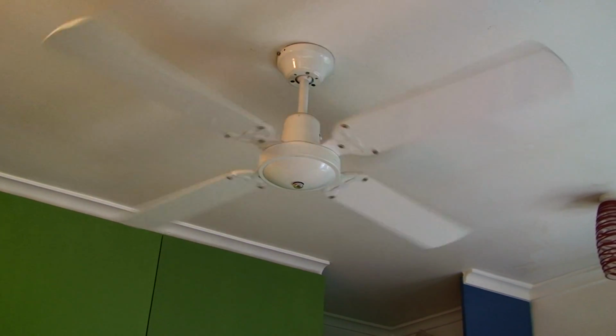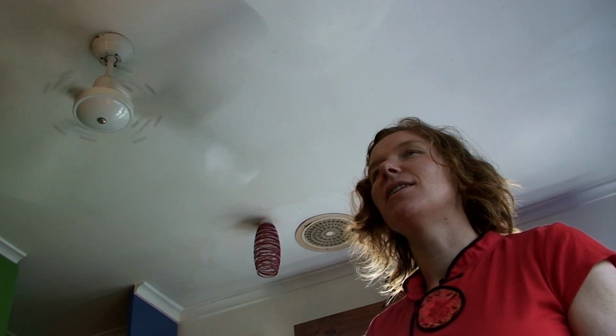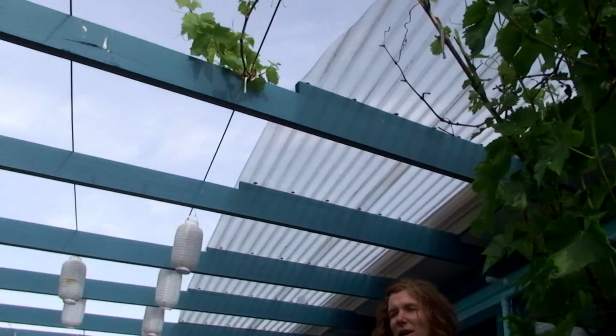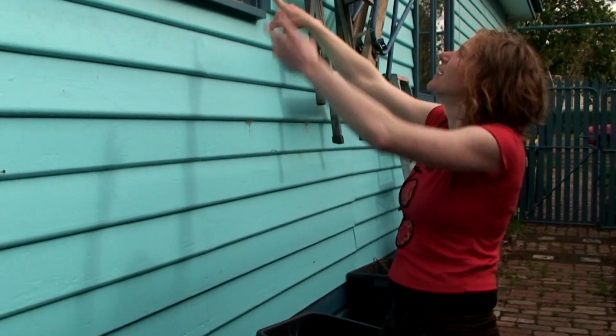We opted for ceiling fans rather than air conditioning as part of our passive cooling option. As you can see, we've planted this grapevine a couple of years ago now and we're training it to go up and grow across here. So in summer we get the shade and then in winter we still get the sun and the light.